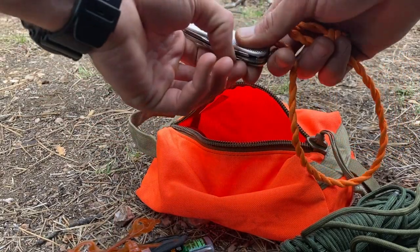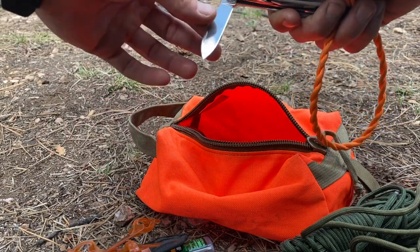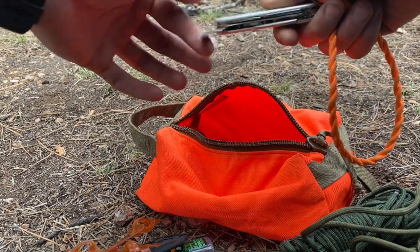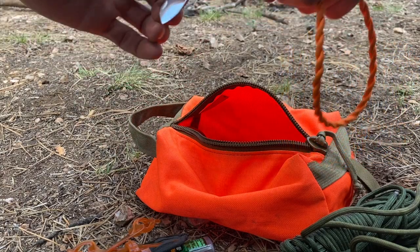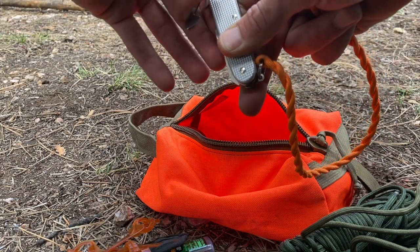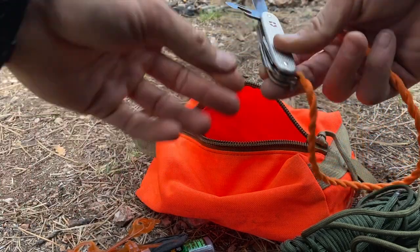Victorinox. This is a Farmer, which is highly recommended for people that like to do bushcraft type stuff. It's stainless steel, Swiss. It's really sharp. It's got a blade there. There's a blade there. There is a bottle opener, can opener. Try to get it out without cutting myself.